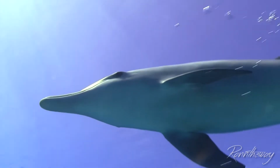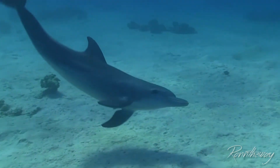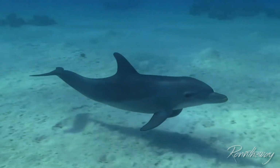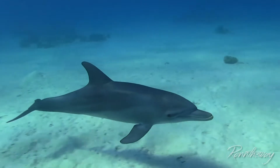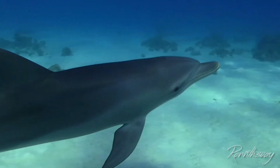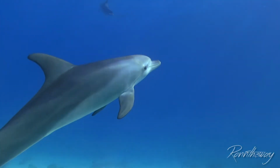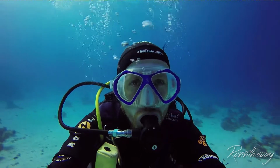The babies are always in the mood to play, like you can see here, as it was speeding and circling around me. I had a hard time catching up with it to keep it in the frame of the camera. Moments like this are simply magic and make my dives unforgettable.